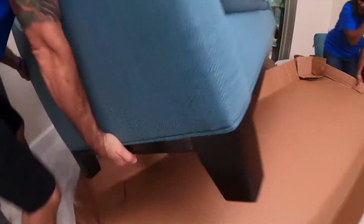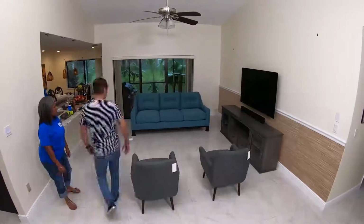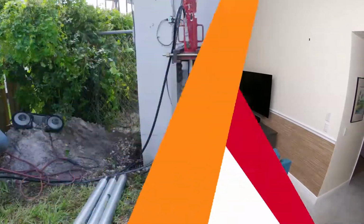While I work with Sarah on a new furniture layout, let me show you a great solution for leveling floors and repairing cracks in your home's foundation.